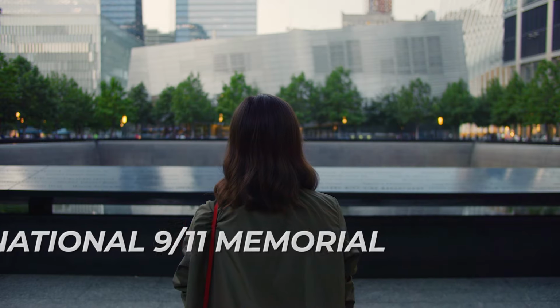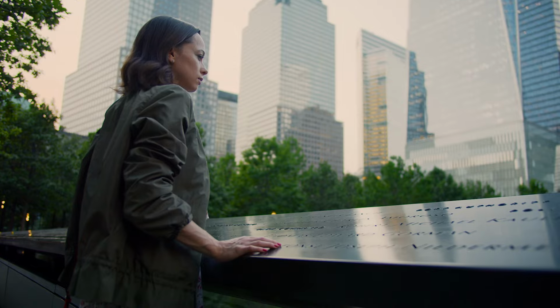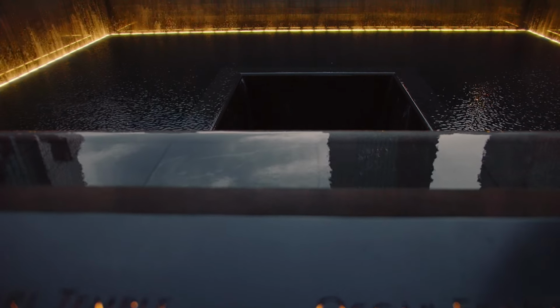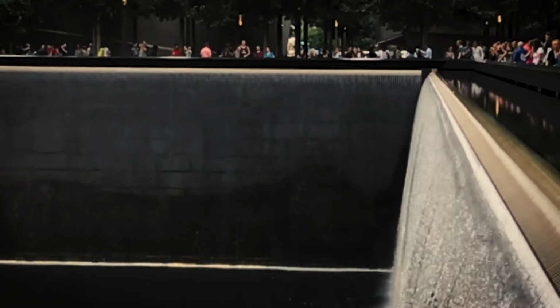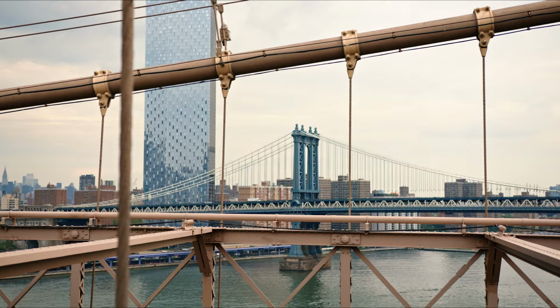Number 7. Reflect at the National September 11th Memorial. Built on the World Trade Center site, the memorial stands as a place of remembrance and a somber tribute. Its 2 reflecting pools cascade down into the footprints of the former Twin Towers.